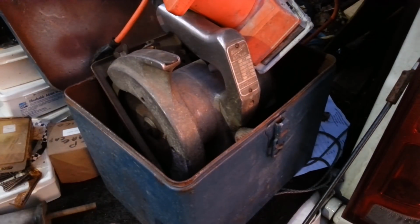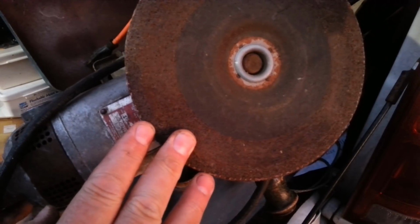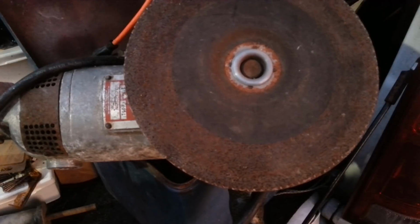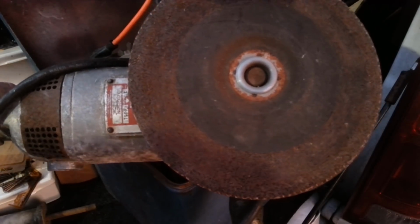Then he put something on here I was interested in. A grinder. So this is an 8-inch grinder. And I've got a story about these. I still have all the discs from my dad's, I want to say it's a 10-inch grinder, it might be 12, I'll have to look at it.